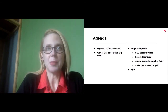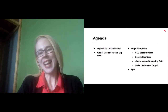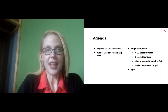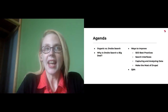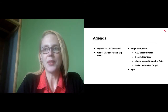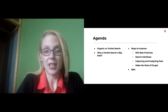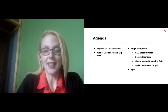The second half of the presentation is going to cover how to improve on-site search by employing organic search practices and making the most of what you're already doing on the organic side, improving your search UI or your interface. Then, once you've done all that, continually going back and looking at the data that you captured so you can improve the content on your pages. That's probably one of the coolest things about on-site search: if you have Google Search Console and you've got it hooked into your Google Analytics, you can see what keywords people are using on your on-site search. And then you can make that content even better.